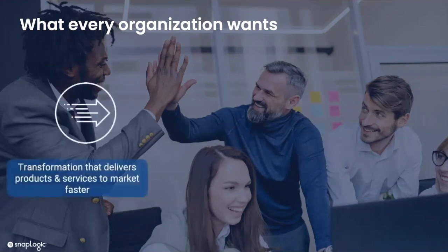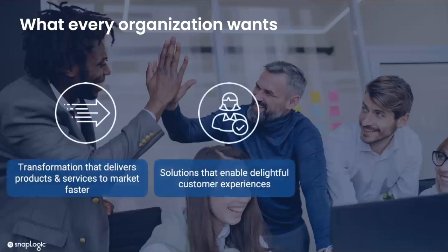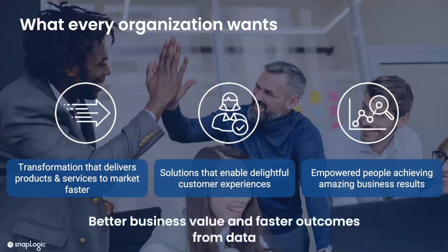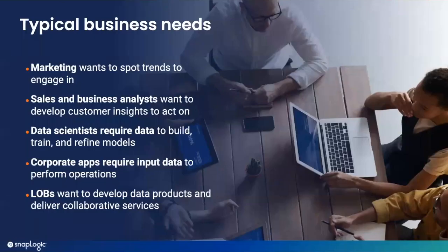And I would say that everyone, regardless of the technology that they implement and who they're reviewing, at the end of the day, what they really want is transformation that delivers products and services to market faster. They also want solutions that enable delightful customer experiences among their customer base, whether those customers are internal or external. And then also within their environment, they want to have empowered people achieving amazing business results. So what that all translates to at the bottom line is better business value and faster outcomes from data. And again, this is what every company wants. And it's surprising to me that regardless of the fabric of the company and the industry that they're in, everyone seems to be pursuing those common objectives.